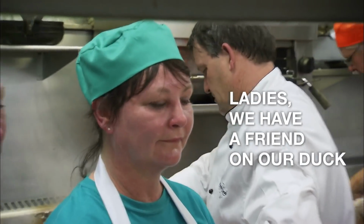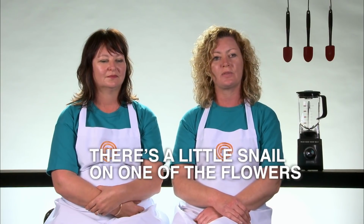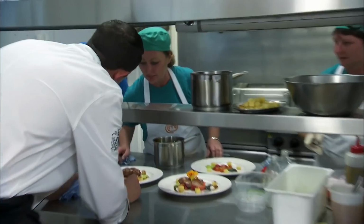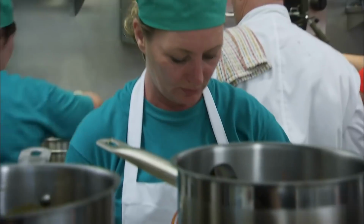Ladies, we have a friend on our duck. We get a plate back. There's a little snail on one of the flowers. Let's get a new duck out. 911, please. And that was from the contestants. Oh, this could send us home.